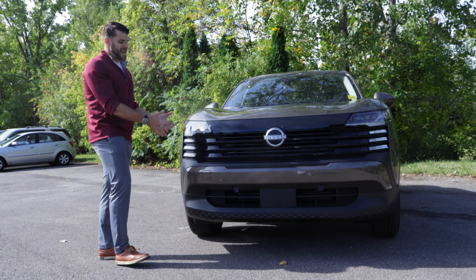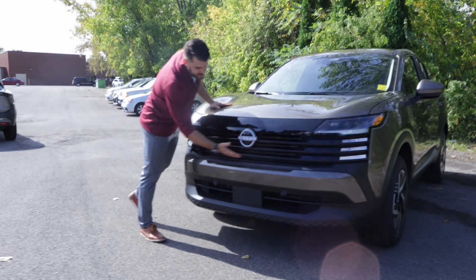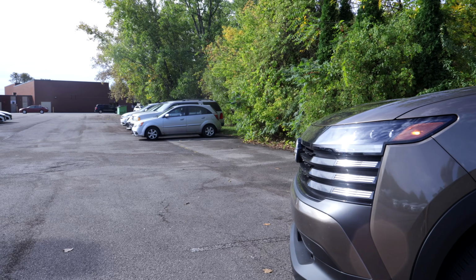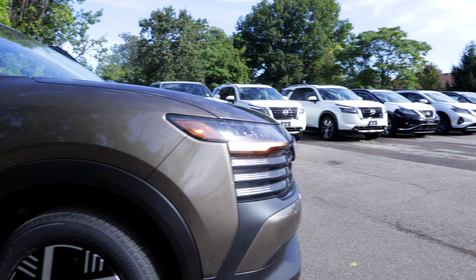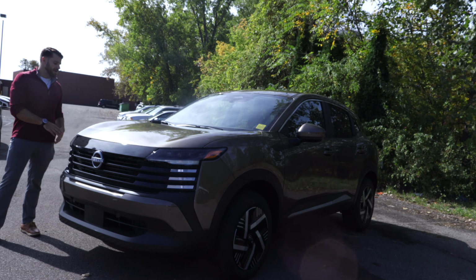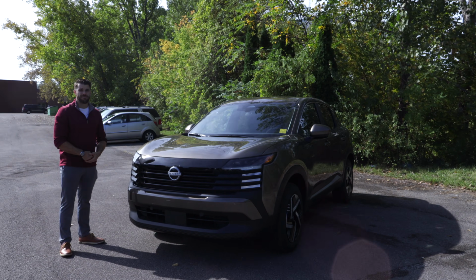In terms of the front end, big overhaul to the front end here. We have this nice slatted out front grille here, so they went away with the Nissan V-Motion grille. Our headlights are gonna come LED headlights, and you have the LED daytime running lights, so nice added feature. This one comes in this gorgeous metallic copper brown here. Lots of different new colors coming to the Nissan Kicks. Let's check out the side profile.